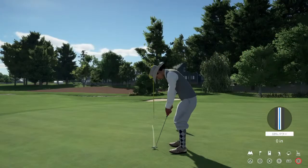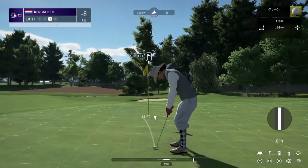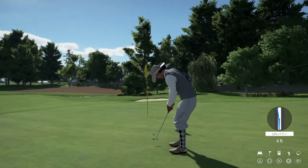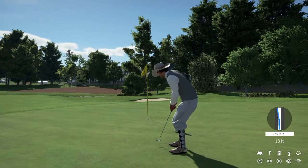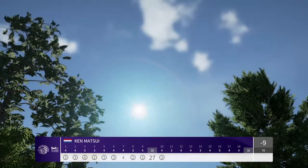Good stuff today, especially the short game has been really sharp today. Get excited. This could go in. Deere's making this look easy. Keeps surging ahead.